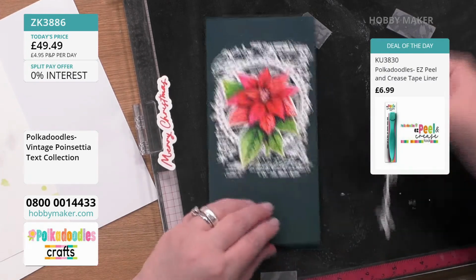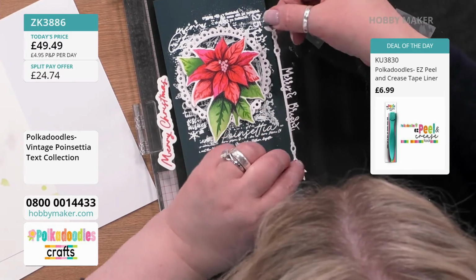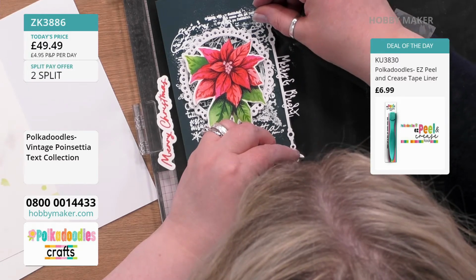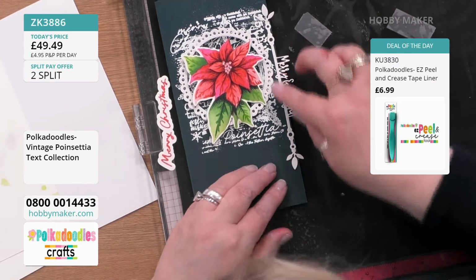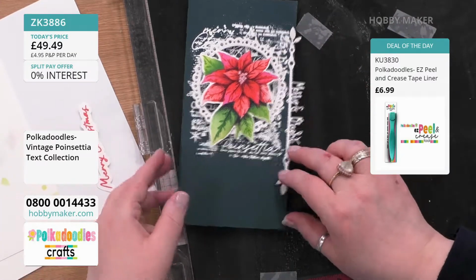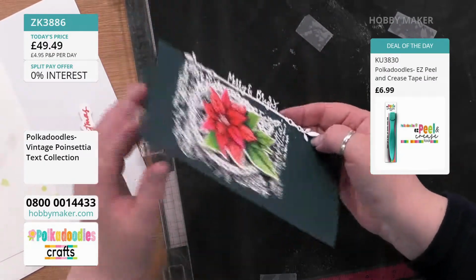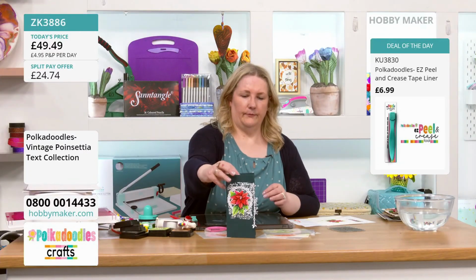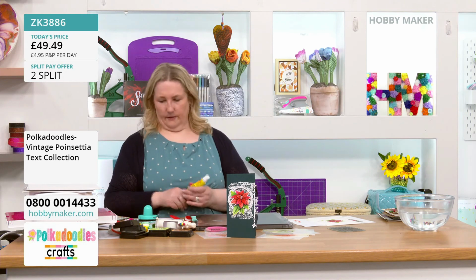Lovely. So what I want to do is use this a bit like a border edge. So I'm just going to attach that down there. And that's it. And there's our card. That's fabulous. That's absolutely gorgeous. So if I just turn that around so you can see it properly, hopefully. Amazing. Look at that, absolutely beautiful. And that's, of course, what you can make with this bundle.